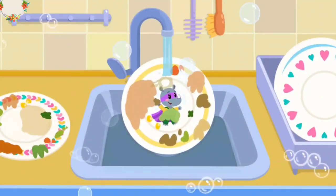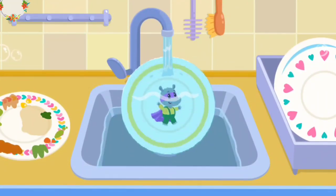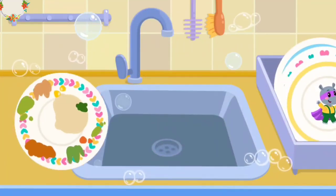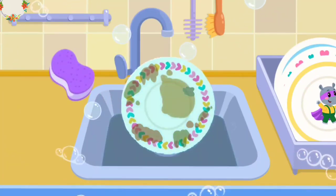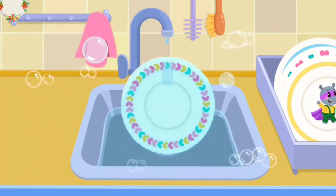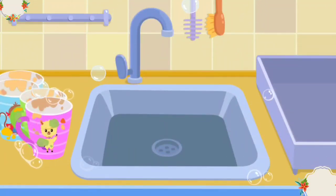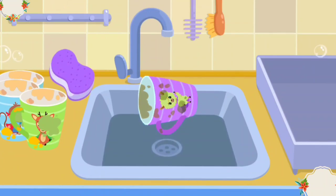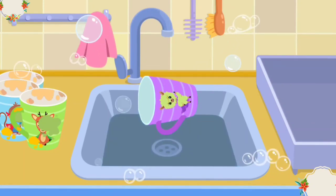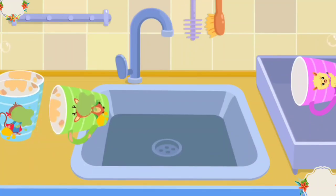Wash and wash. Clean, clean, clean. Let's wash the mug. Well done. You're doing a great job.